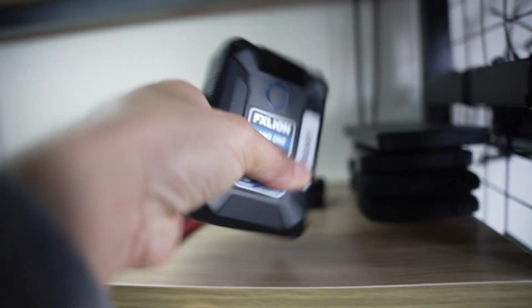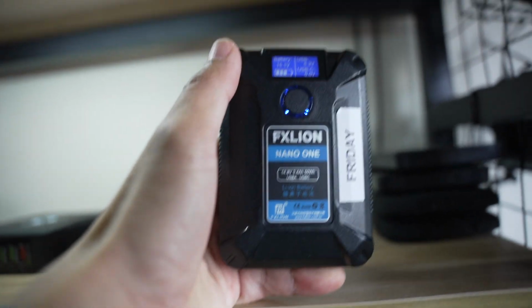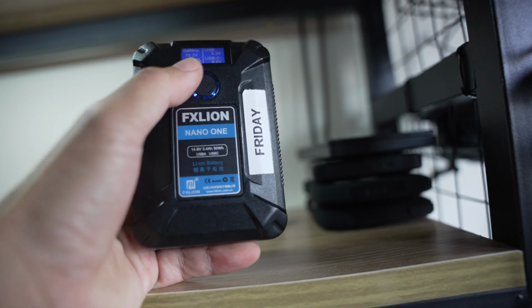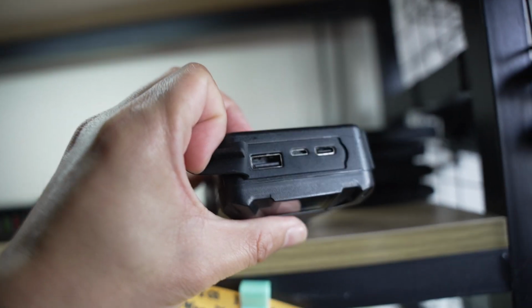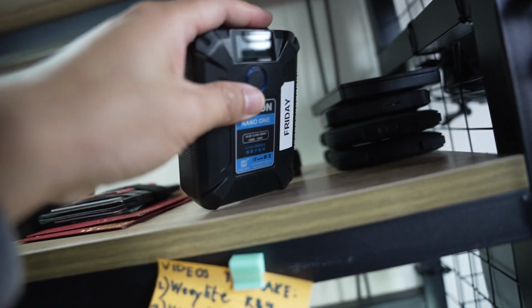And here I have my one and only V-mount battery. I don't really have a use for V-mount batteries because I try to avoid using them because they're just so bulky and clunky. But this one is very nice because it offers me a lot of charging and powering options. You have the USB-A, micro USB, and Type-C. Can be charged just using Type-C without the actual V-mount charger.